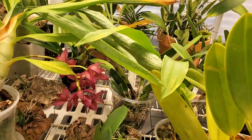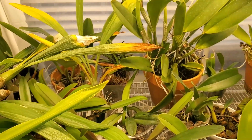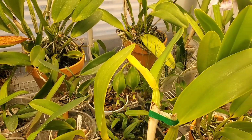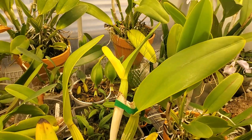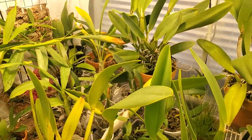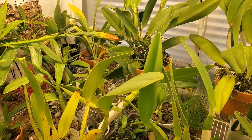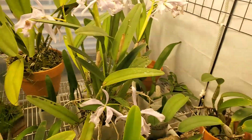And gosh, everything else is a seedling, pretty much. I'm starting to feel overwhelmed. I gotta be honest with you. A lot of seedlings. I got 2 more flasks on the way in the next couple weeks. So I'm gonna have to get organized and figure out, okay, what am I getting rid of? Because I cannot keep all this.